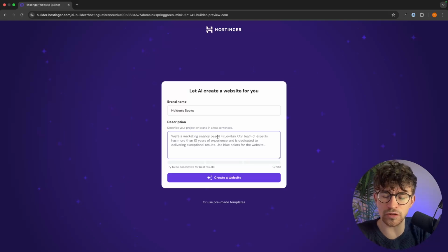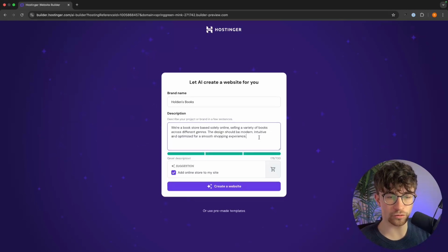And honestly, the prompt doesn't need to be perfect. The Hostinger AI builder is extremely smart. So all you would have to enter in is basically, I am an author, I am looking to sell books, and I want a clean and minimalistic design. For this example, I'm going to be creating a reselling bookstore where I resell all types of different books. So as you can see, I'm going to enter a very similar prompt, but it's just tweaked to show that this is a reselling bookstore and this is based solely online. So we can enter the prompt in right here.